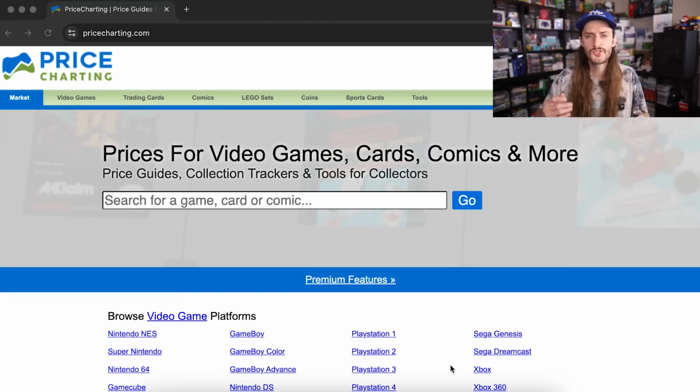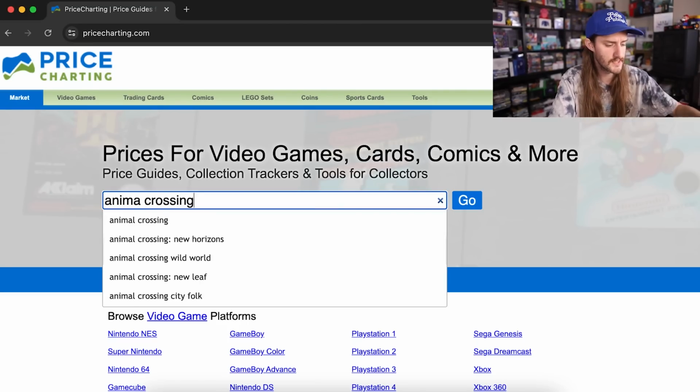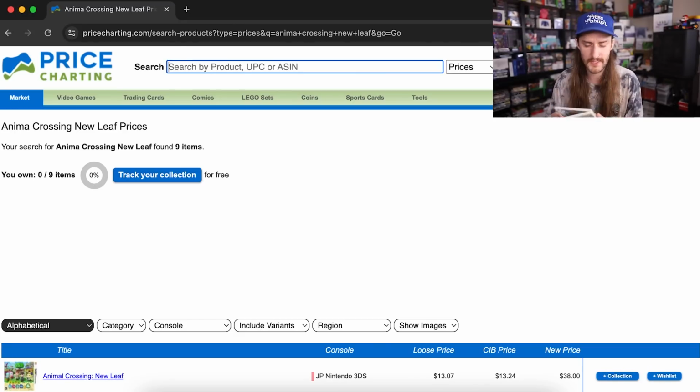So now that you've seen what I've picked up, let's go ahead and sit down on my computer and see, was this worth picking up? As you can see, I've got price charting pulled up here. Let's do Animal Crossing New Leaf starting off, and this game is complete.